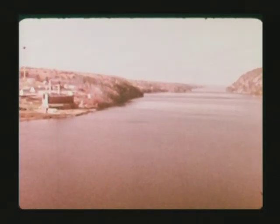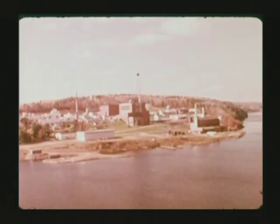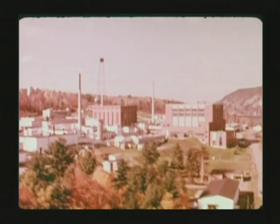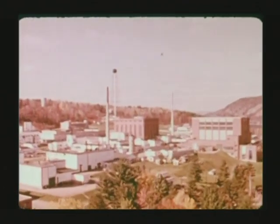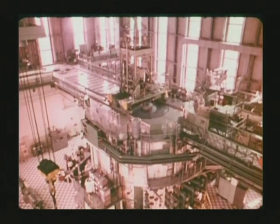The Chalk River Laboratories, where it all began, still provide the scientific thrust of Canada's nuclear program. Here are some of the world's most powerful and versatile research reactors. Fuels and materials being developed for power reactors can be tested here under operating conditions of temperature, pressure, and radiation.